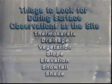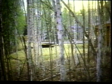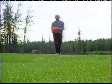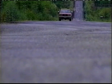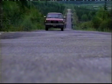Next, visit the site and look for signs of permafrost, including at least the following: thermokarsts, drainage, vegetation, slope, elevation, snowfall, and shade. Thermokarsts are holes or depressions left in the ground when ice or non-thaw-stable permafrost thaw. This view of the Fairbanks Golf and Country Club shows classic examples of thermokarsts in the form of depressions. If the depression was not made by man and is not an erosional feature, it is likely a thermokarst. These holes are made by thawing ice masses. There is likely a large void under the ground, and only a small part of it is visible.